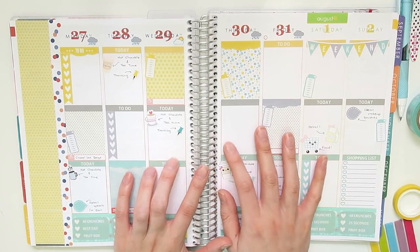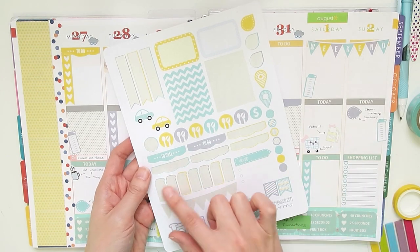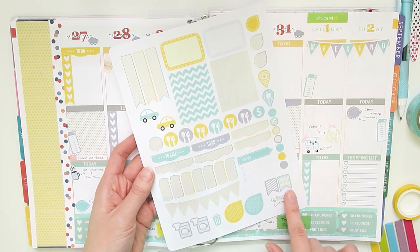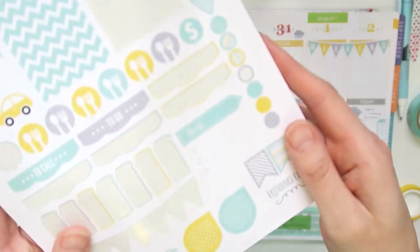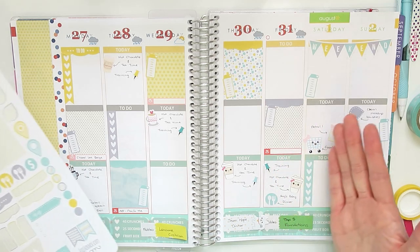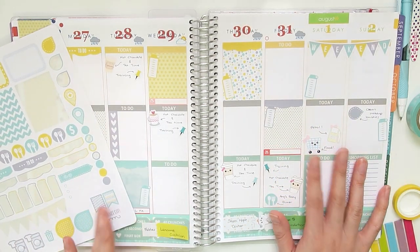It's very muted, different to what I've been using before. I still have quite a few more stickers to go through, although I don't think I'll be using all of them. I think the half boxes will definitely get used. These flags, and I really like this. I don't know if you can see, I'm going to bring it up closer. It focuses. It's like a checkbox, but it's half a checkbox. I like that, but I don't know where in this planner it's going to fit. We'll see how the week goes.